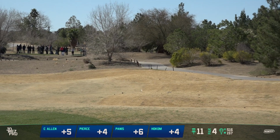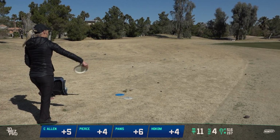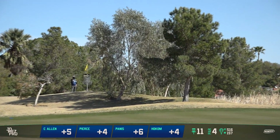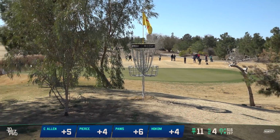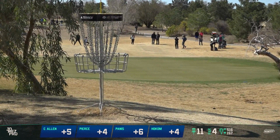Catrina decides to just play it safe. Pitch up. That's what the goal was. Yeah, clean hyzer. She took off some distance, but she kept it super safe. She can rely on her upshot. She's got those beautiful putter and mid-range hyzers. Wow. It's just a smart way to play. Perfect example. It's great.